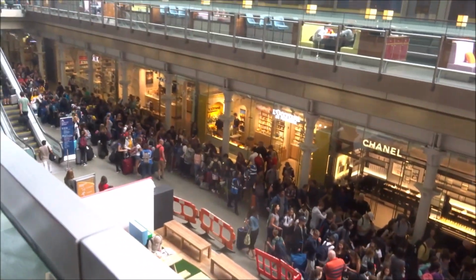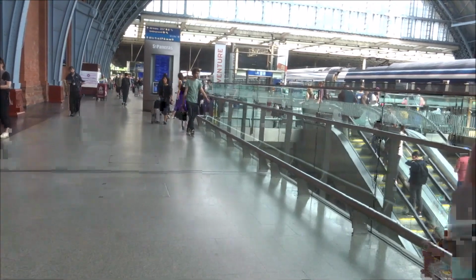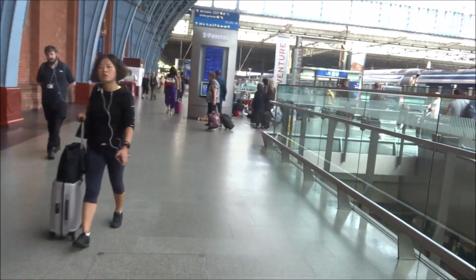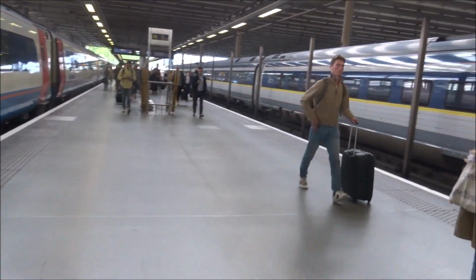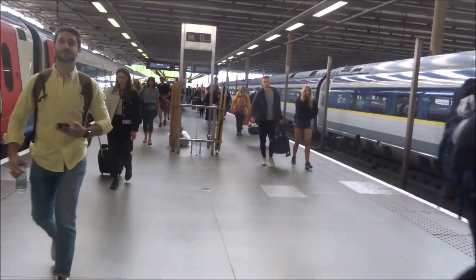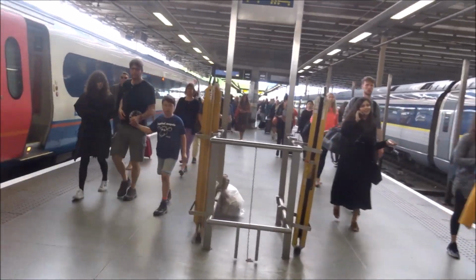What on earth is going on over there? There must be some disruption. Probably the French are on strike again. That's usually the reason. So we have kindly been allowed into the East Midlands Trains domestic section of the station. We're going to go to the end of this platform and get a view of these trains and also the Eurostars.